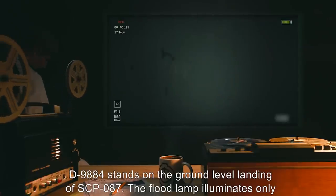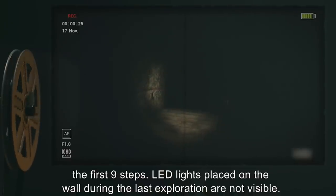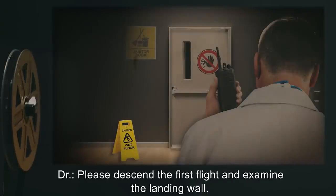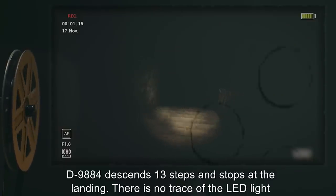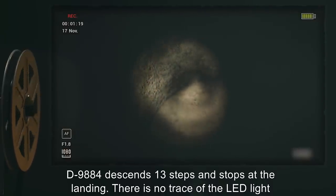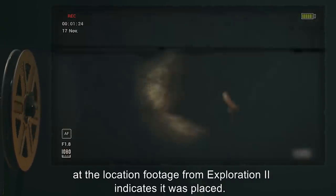The flood lamp illuminates only the first 9 steps. LED lights placed on the wall during the last exploration are not visible. Doctor, please descend the first flight and examine the landing wall. D9884 descends 13 steps and stops at the landing. There is no trace of the LED light at the location footage from Exploration 2 indicates it was placed.